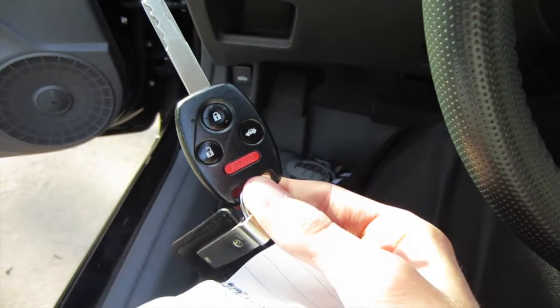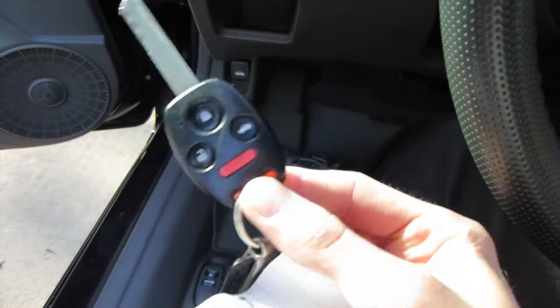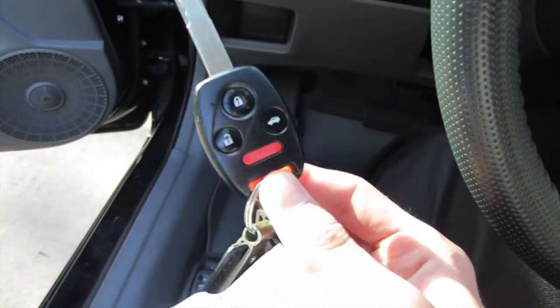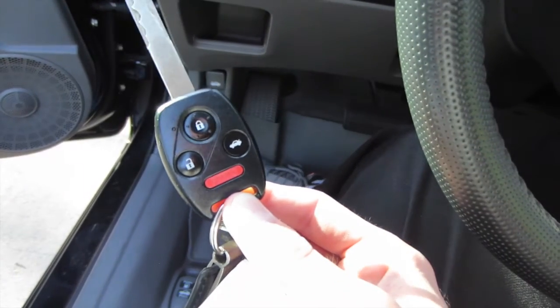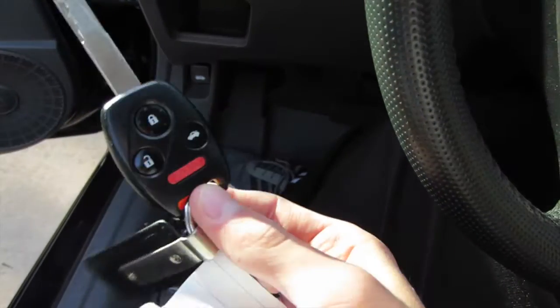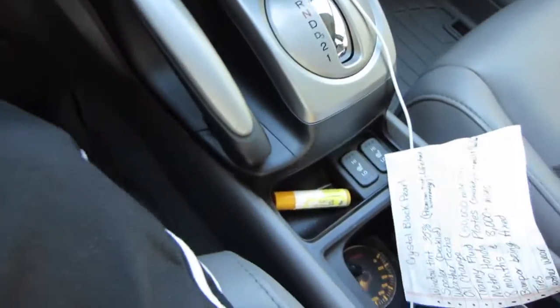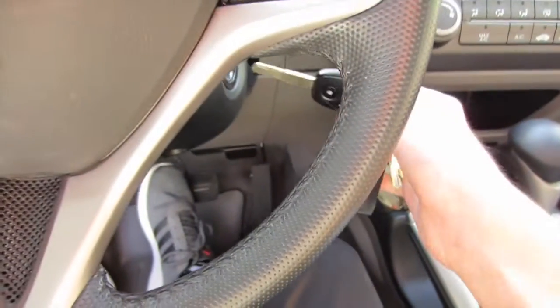But one thing I have noticed is you can't be too far away from the car to lock it. You have to be probably within, I don't know, 30 feet of the car for it to work. I'm just kind of used to other cars where you can be really far away and lock it. So that's a little annoying, but I mean, so what? So we'll go ahead and start it up.